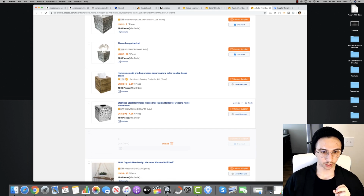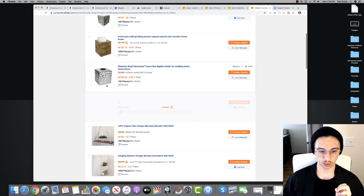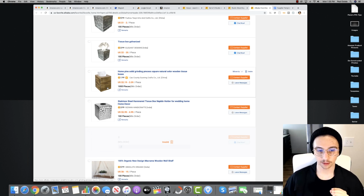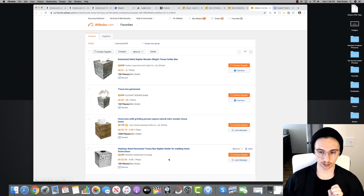Here's another one that I found. It's a stainless steel hammered design. I think if we wanted to come in swinging for just tissue box cover, this would be a good mix because it's not just farmhouse. It's got a little bit more of a stainless steel look, so it could be a good contender, but it still has that dented, hammered look, so it could be farmhouse decor as well. So that one's something I wanted to look into as well.